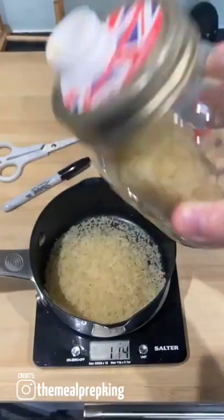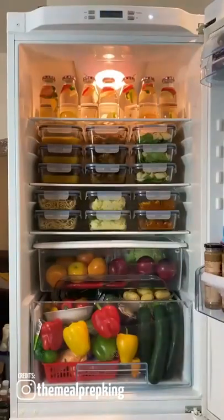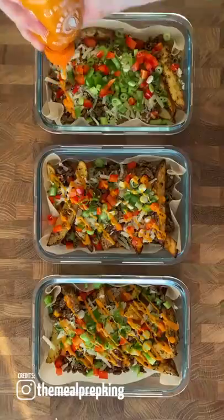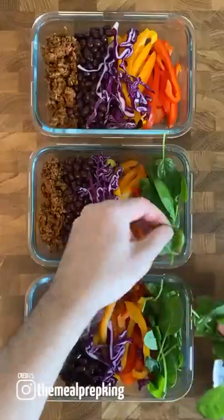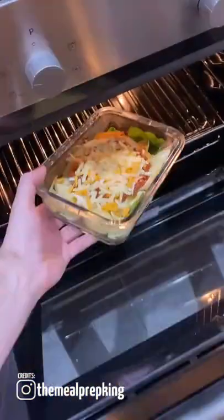And remember, always weigh rice and pasta from its dry weight. How to store and reheat meal prep. All foods will last 3 days in the fridge, or they will need to be frozen. To reheat the foods, simply use a microwave, although certain things will reheat better in the oven. It's about finding out what best works for you.